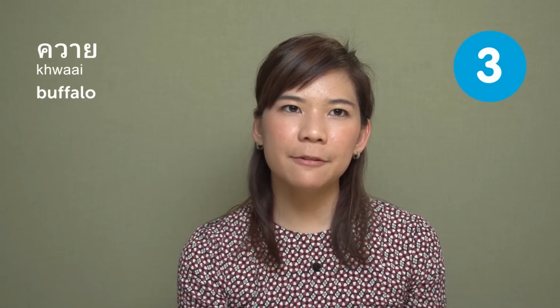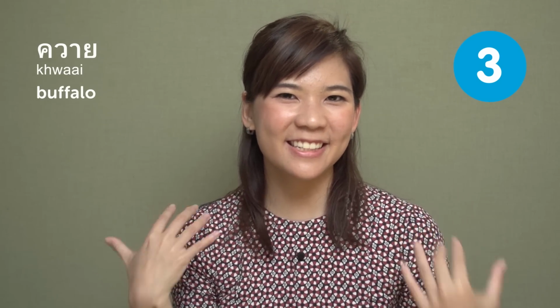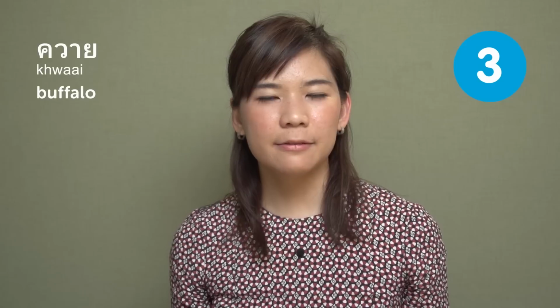from those in the States. In the States, if you're talking about buffaloes, they are bigger, more hairy creatures, you see? But Thai buffaloes look very different. They are hairless and smaller in size. You can see a lot of them in Thailand.